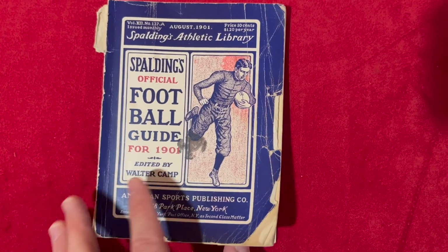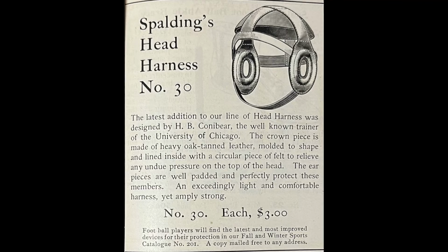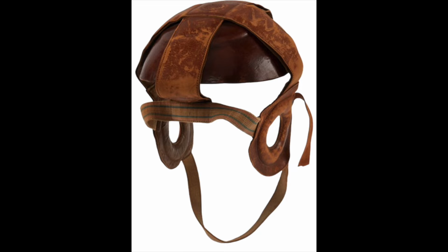Next up we have one of the more desirable, rare styles of helmets, and it's called the Chicago style Spalding number 30 head harness. This helmet was only produced from 1901 to 1903, so a very short-lived production run. You almost never see these come up for sale. One was found in the attic of a hardware store several years ago in immaculate condition. That was an amazing find, but generally these never show up. If one did come up for sale, I'd expect it to bring $8,000 to $12,000 depending on condition.